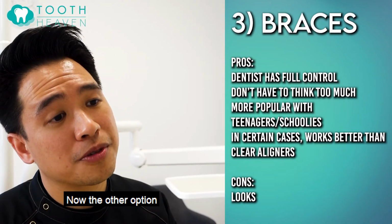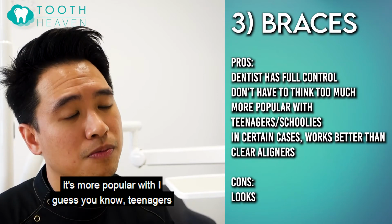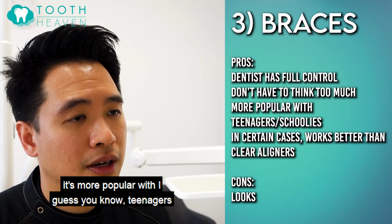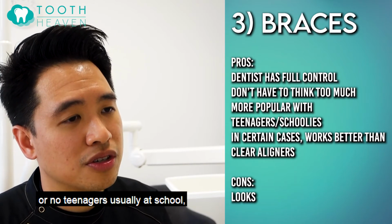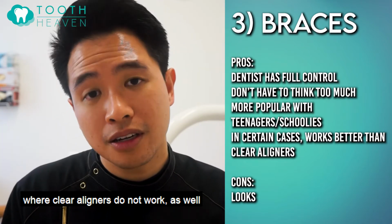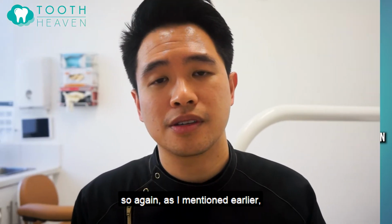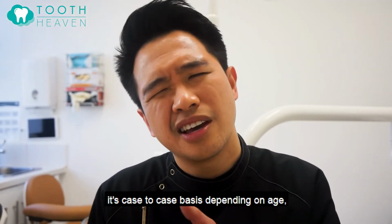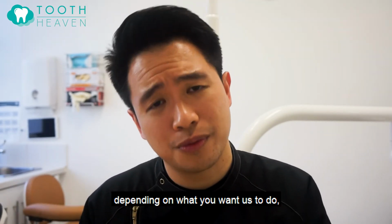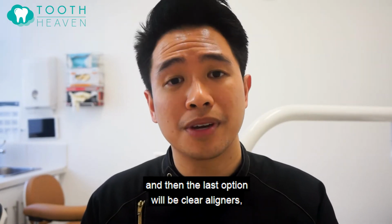Now, going back to braces, it's more popular with, I guess, teenagers usually at school. That being said, we do have some cases where clear aligners do not work as well, and we have no choice but to go with braces there. So again, as I mentioned earlier, it's a case-to-case basis, depending on your age, depending on how crooked your teeth are, depending on what you want us to do. And then the last option will be clear aligners.